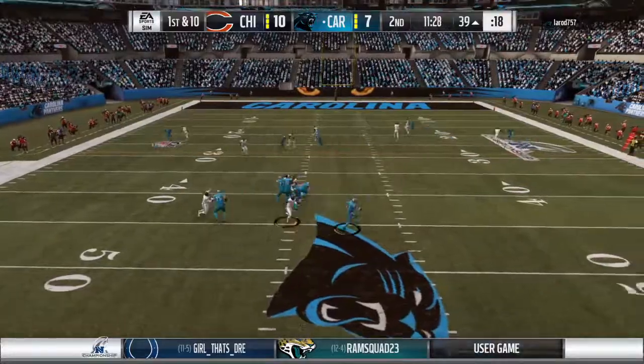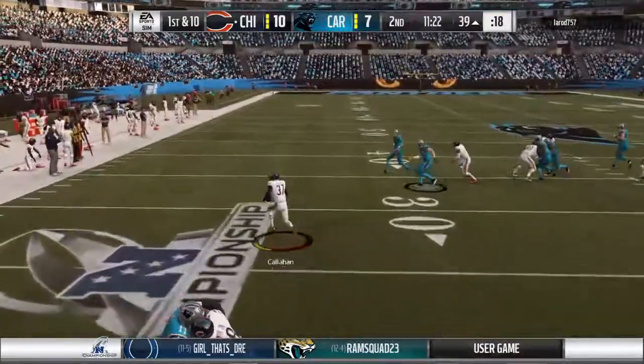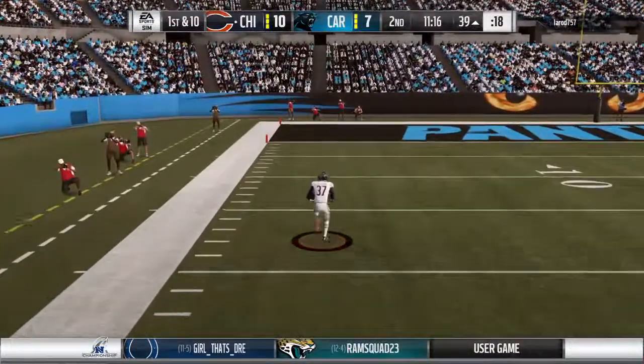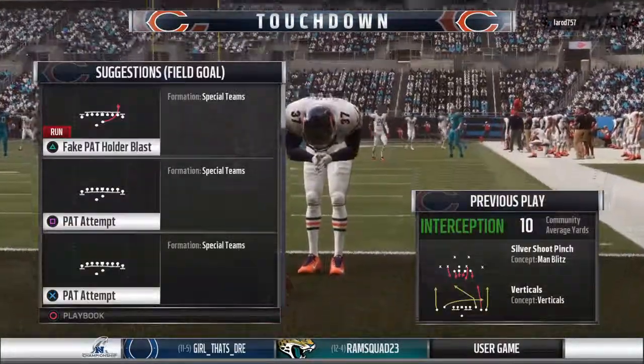Back to throw. Eluding the pressure right. Oh my goodness! Time here this half. Picked off by Bryce Callahan. And now nothing but green ahead of him. 30, past the 20, 10. And they will score a pick six for a Bears touchdown.